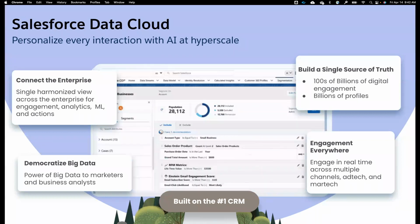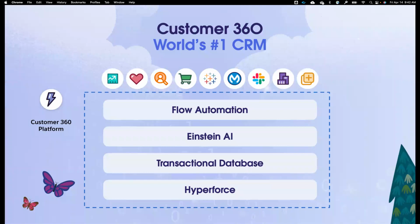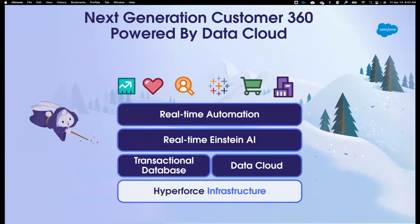The way we built it was, first, we took the Salesforce platform that you see here, which is built on Hyperforce, transactional database, Einstein, and Flow, and we really brought in the power of big data and processing down to the platform. That's why we're able to integrate that seamlessly into all of the enterprise.